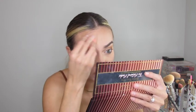Make sure I get really good with my eyes, that setting spray, because all those powders, I want them all to blend together. I love that setting spray. This is when all your makeup just melts together and looks absolutely flawless. And then I'm gonna go with some Maybelline Sky High Mascara.